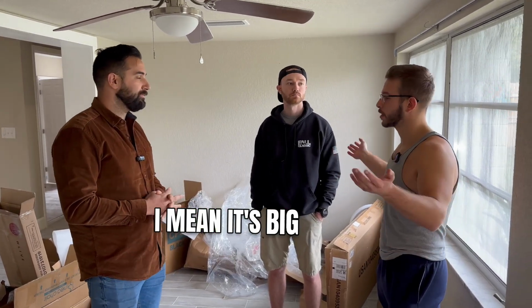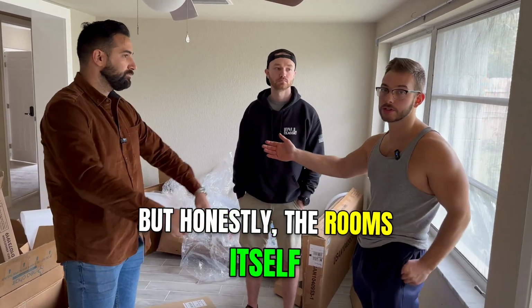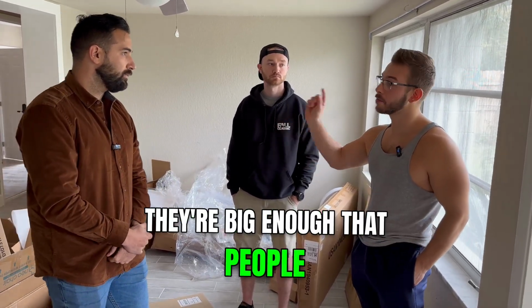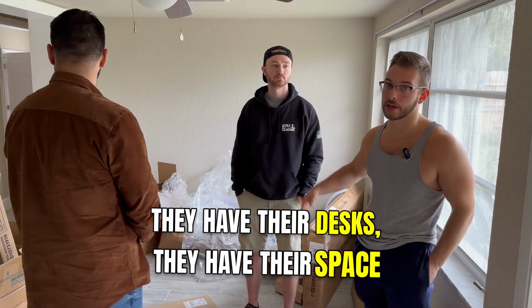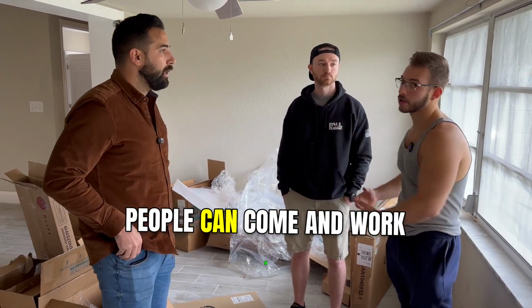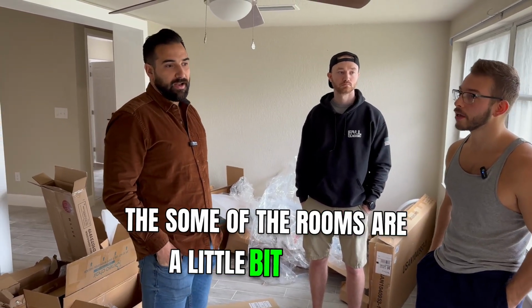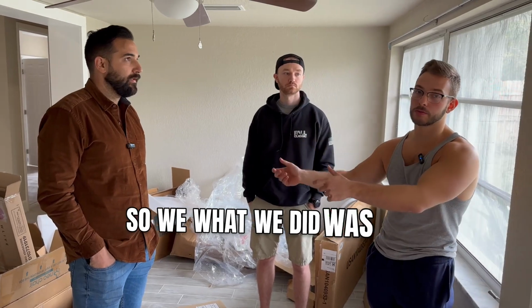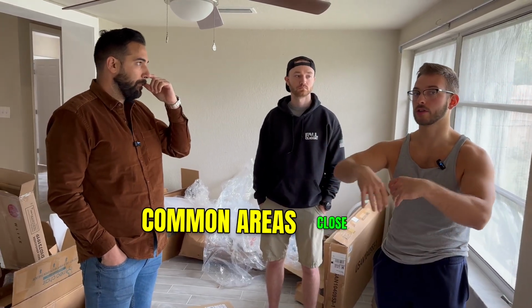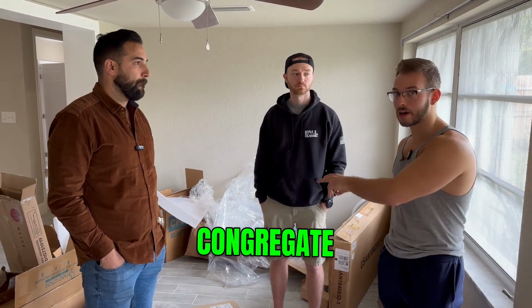Yeah. I mean, it's big enough area that we could do the storage in like a desk area. But honestly, the rooms themselves, they're big enough that they have their desks, they have their space. We don't really need congregational areas that people can come and work in. For my San Antonio one, some of the rooms are a little bit tighter. So what we did was we took desks and put them in common areas close to that room, so they can come out and work out in the open, but not really congregate.